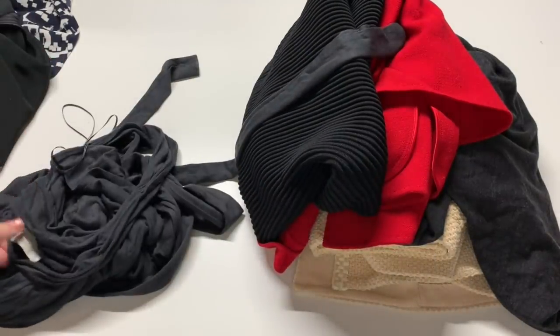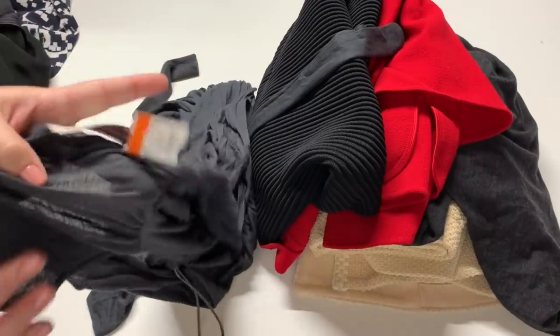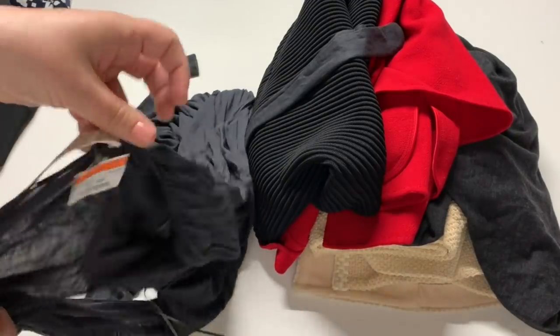Now on to a couple designer pieces. This is a jersey dress by Stella McCartney.